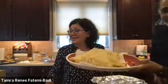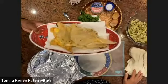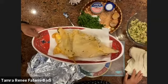Someone is asking for the address. I don't think we're getting it. This is all for us. It does smell good in here. It does smell really good. Yay, good job. Beautiful, Steve. Very nice. All right.